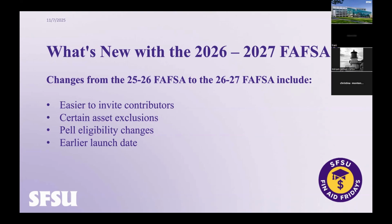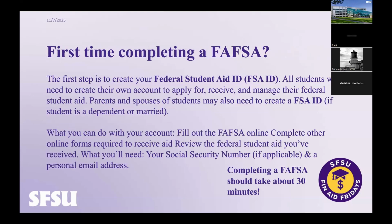There also are some Pell eligibility changes, which won't necessarily change the way you fill out the application, but once you have filled it out and you get your award back, there are changes to how the FAFSA considers Pell eligibility. And I believe this is the earliest launch date that they've had for the FAFSA ever, October 1st. They're going to really try and push for making sure that the FAFSA is accessible as early as possible now, because in previous terms it was taking a little while to become available. And so now they're really going to start making sure they push it out on an earlier date.